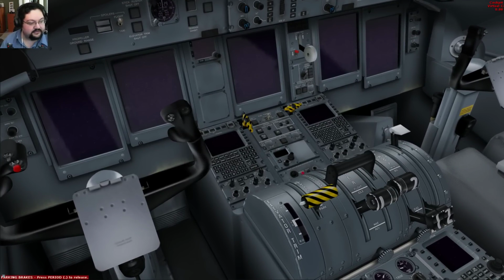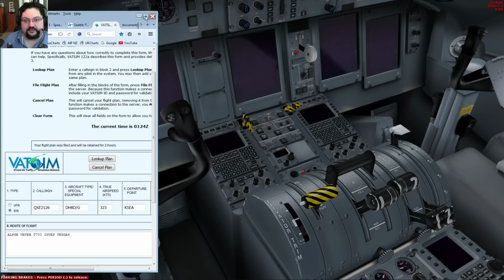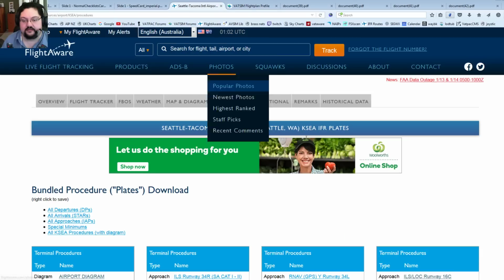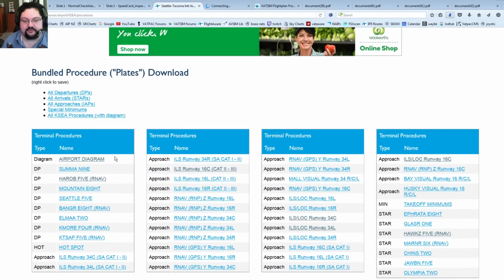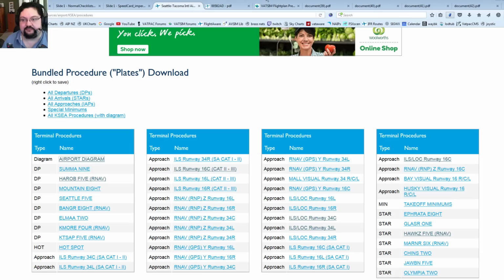So let's look at our flight plan before we jump. Here we have it. We're flying from Seattle over to Calgary: ALPSE, OVEB, Tango 703, IGVEP, and then the Vegas 4 arrival. Flight level 250. Got the charts ready to go here. Probably want the airport diagram, and we'll see what else we need once we get ready to go.